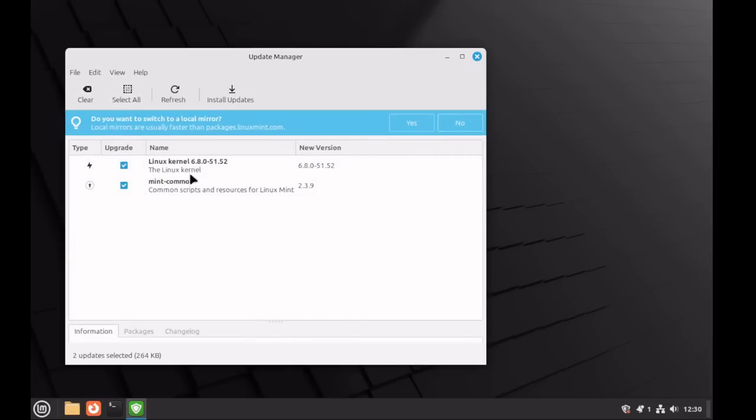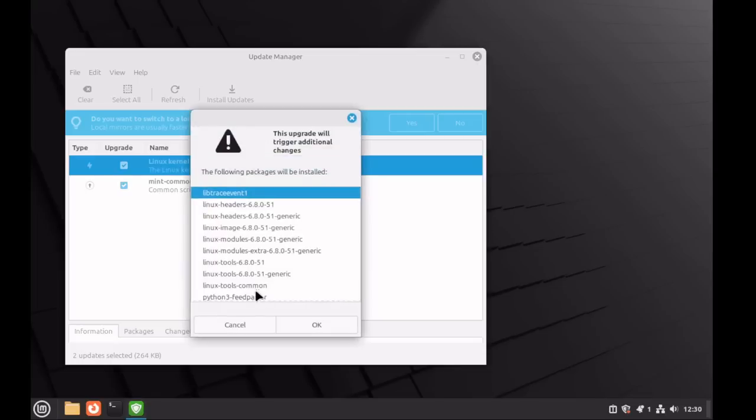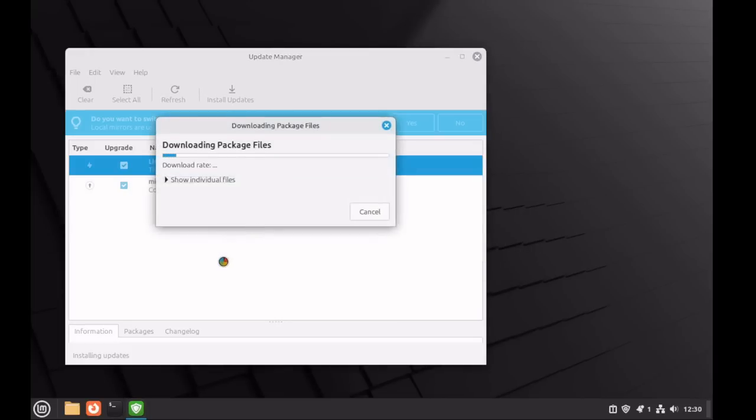And in here, we could see that we have a kernel update, and we have a resource script update for our Linux system. So we're going to choose to install updates. And we're going to choose OK. We're going to put a password in. And we're going to choose authenticate. Now the system's going to update the kernel to the latest build version.